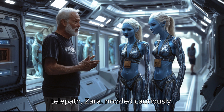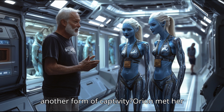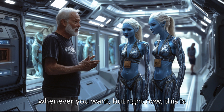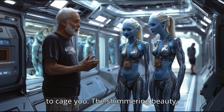The blue-skinned telepath, Zara, nodded cautiously. "We appreciate your efforts, Orion, but how can we trust that this isn't just another form of captivity?" Orion met her gaze steadily. "You're free to leave whenever you want, but right now, this is the safest place for you on this station. I give you my word. I'm here to help, not to cage you."